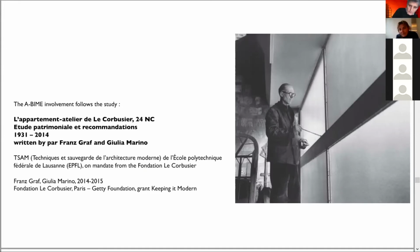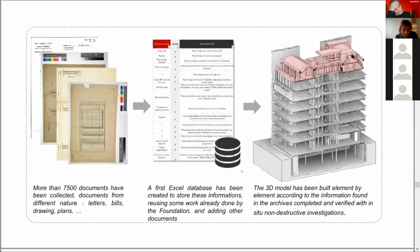proposed a series of investigations in order to implement the knowledge, and mostly in order to know, on one hand, the structure of the apartment, the material, and also all that was a problem of sealing, from heating and technical aspects, in order to support the restoration decisions and the restoration choices. And so it's in this context that ABIM started to work on the apartment, always starting from the archive research, and based also on the study of EPFL, of course.